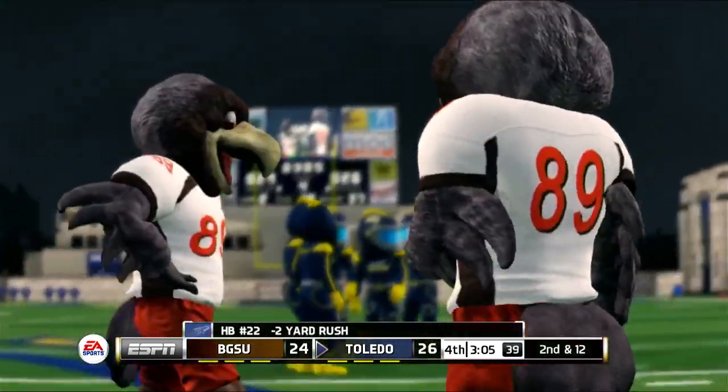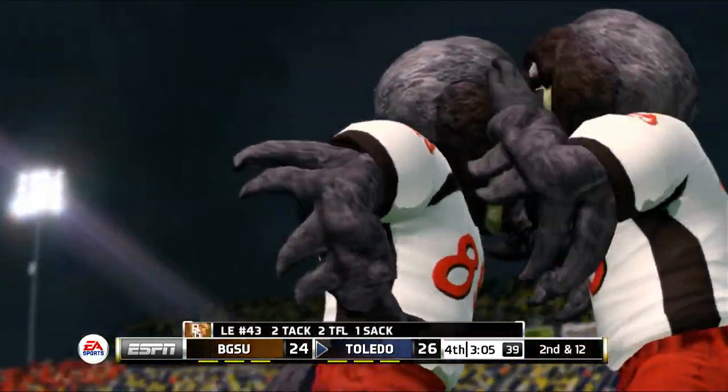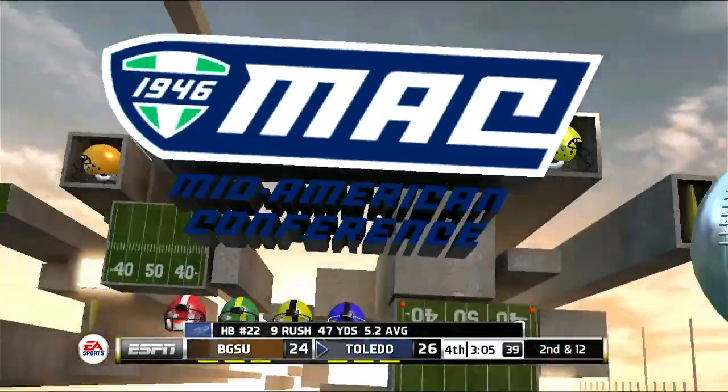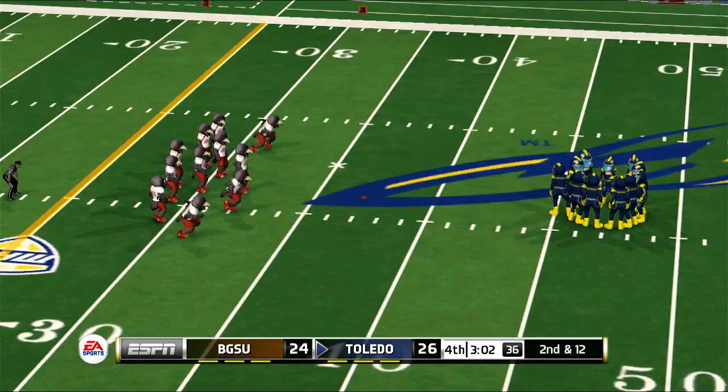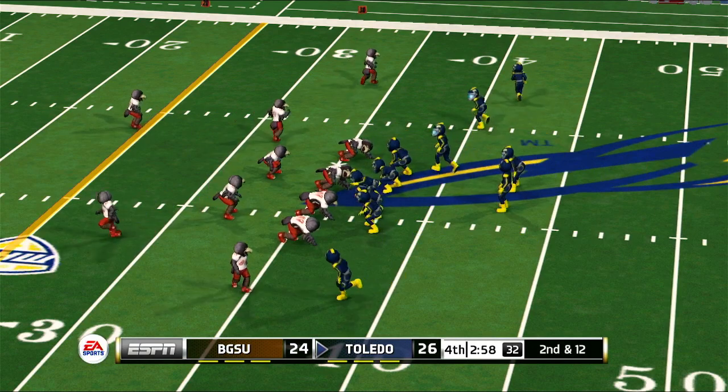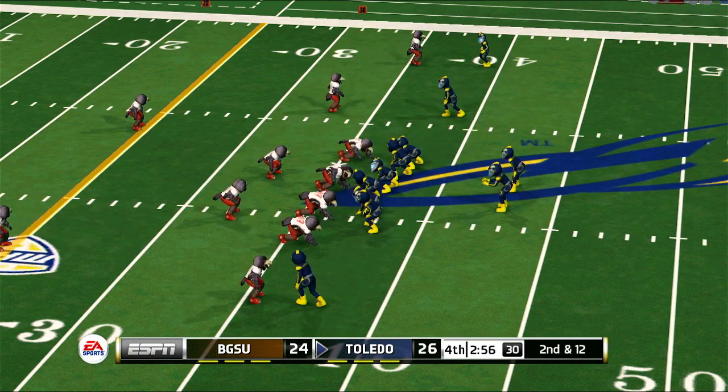Goes at about the 37-yard line. That's a loss of 2 yards on the play. That'll bring up second and 12. Man left. It's second down, 12 to go. Ball on the 37-yard line. Set, Texas.